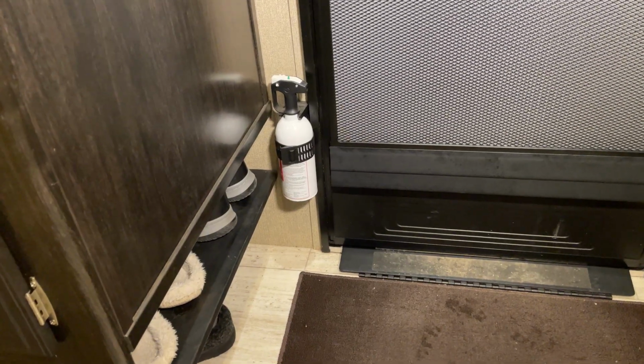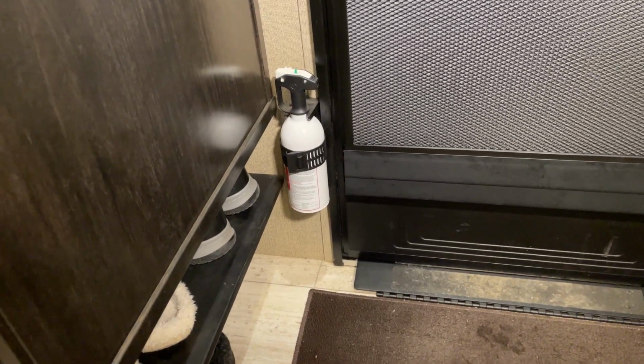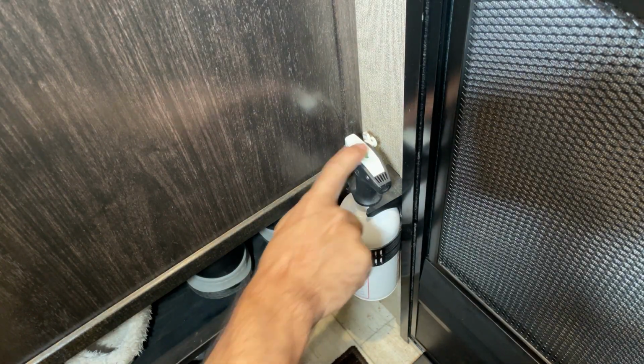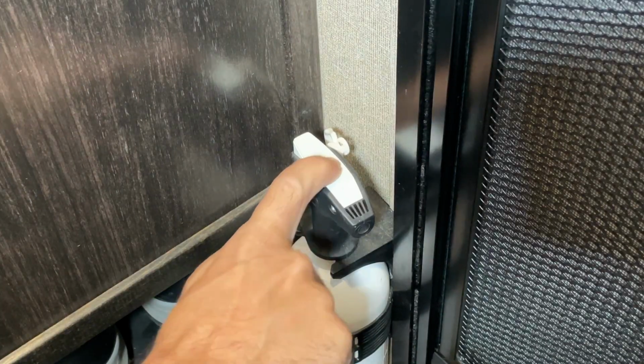Most RVs come with a fire extinguisher. Make sure that you have one and make sure that it is charged. If you see a button on the top of your fire extinguisher, press that down, let it go. If it pops up, then you know that it is charged. If it doesn't pop up, it's probably time to replace it.